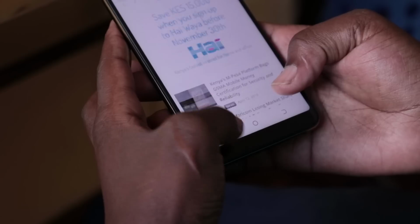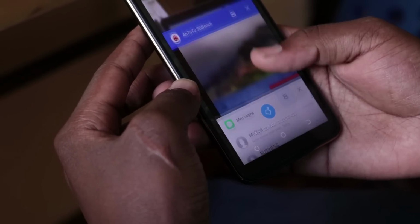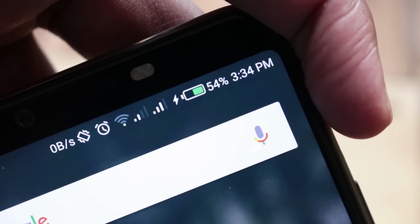But for anyone who's looking into playing games, I don't believe this is a phone for you. Anyway, moving on to the battery.